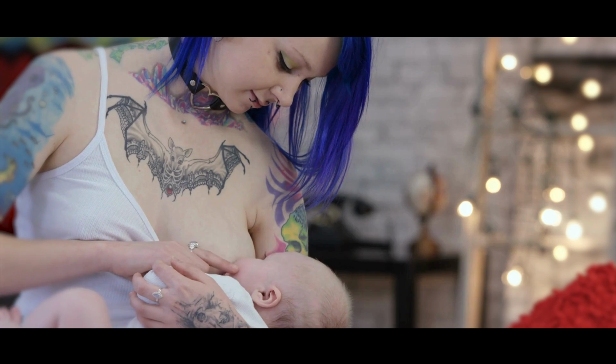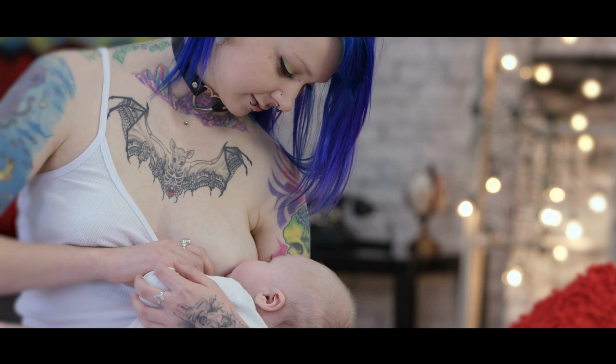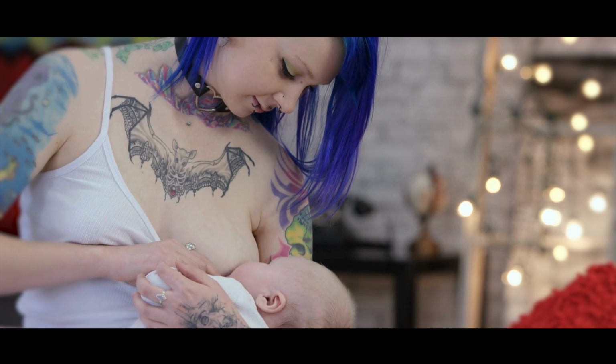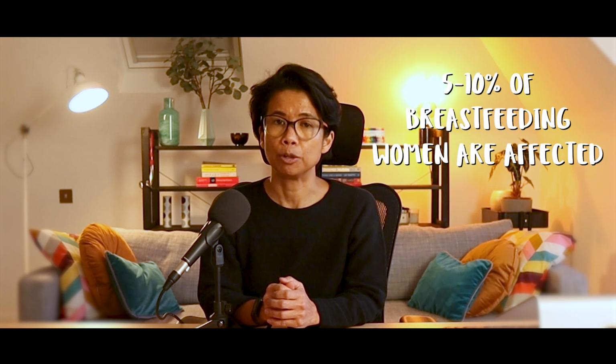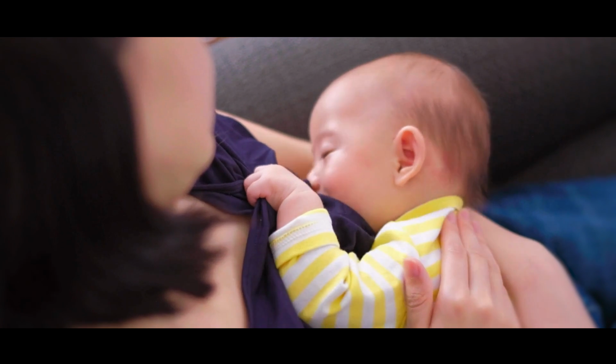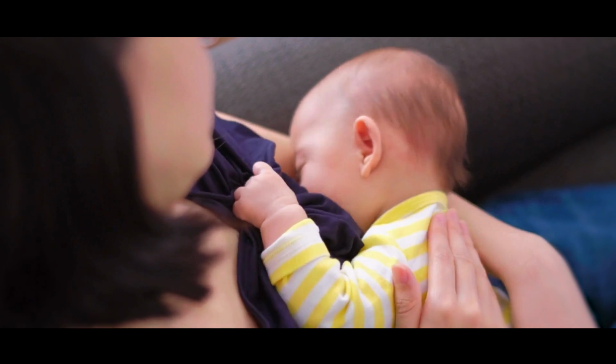The World Health Organization recommends breastfeeding for at least 6 months, and mastitis is not an uncommon complication of breastfeeding. It is estimated that it may occur in anything between 5 to 10% of women who breastfeed. And it can be an issue because it can be painful and uncomfortable and may stop mothers from breastfeeding their babies for longer than they would have liked to.